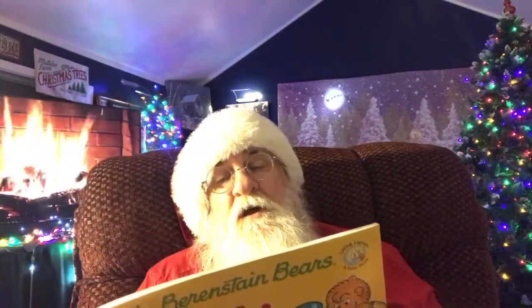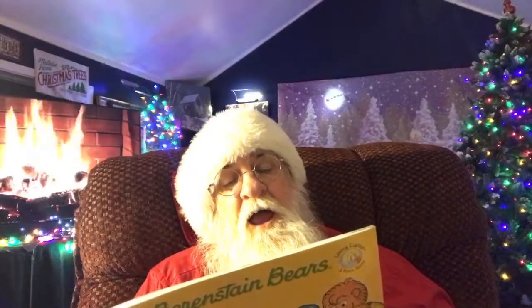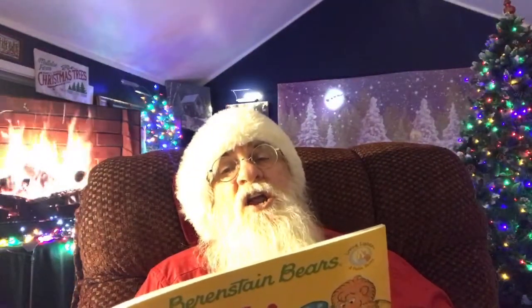The Cubs took off their costumes and they went out into the chilly night air. The chill was so cold, it was one of those nights where you can see your breath going out into the air. It's sure beginning to feel a lot like Christmas. The whole neighborhood was now decorated for Christmas. Sister and brother walked home in the soft glow of many, many Christmas lights.